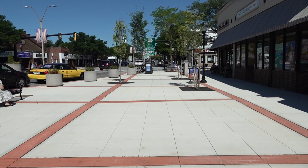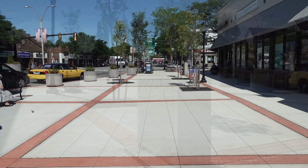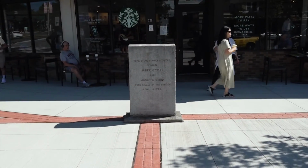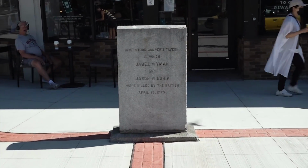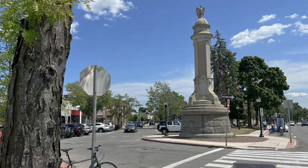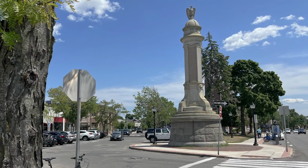metropolitan area. Well, I think between this and the park down at Mystic Street, we have 2 centers here right in town center where people can come and socialize, grab something from one of the local businesses, or just sit out. So I think the center is getting better and better all the time. It's a great place for people to visit.